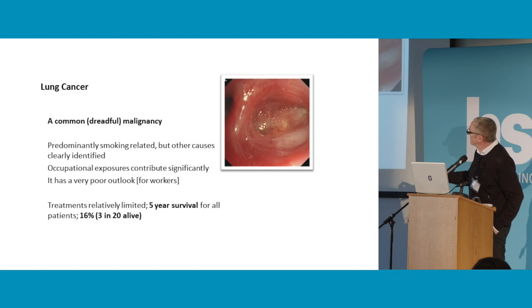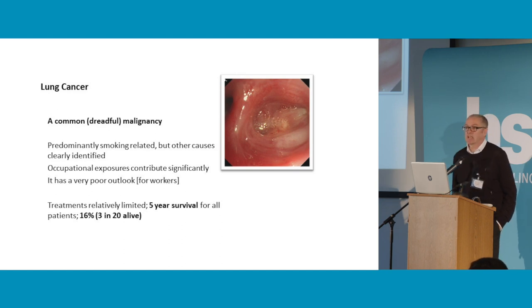It's predominantly smoking related, but occupational exposures contribute, and welding fume is no exception. As we as a society smoke less, proportionately, more lung cancer will be related to non-smoking causes. And that will include work. And that includes welding fume too. And that is why, as Ken mentioned, IARC have looked at this and reclassified welding fume as a carcinogen. This is not a malignancy that you want to get.